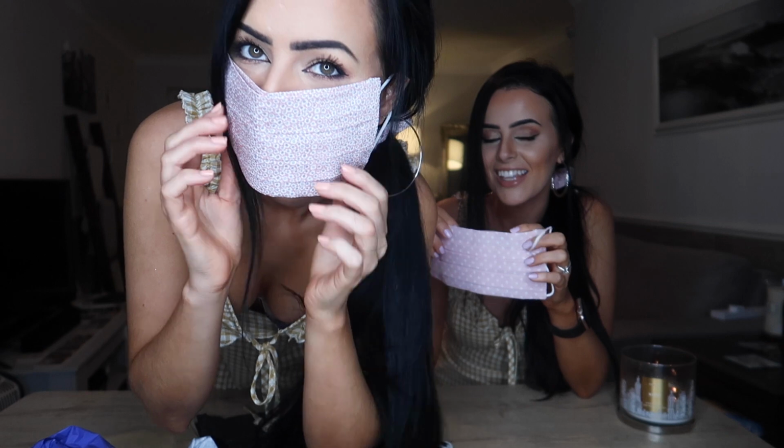So you can put them on like that, or you can put them on like this. It's so cute. And then I'm just going to leave it dangling for a bit. It's so sweet. I love yours as well. Matching scrunchies. They're adorable. I absolutely love how they're white. It's safe to say that we love these masks as well.